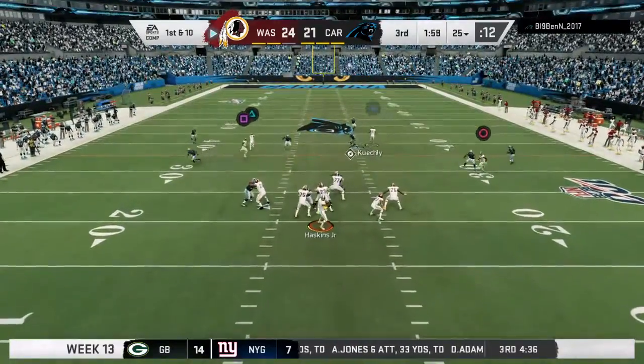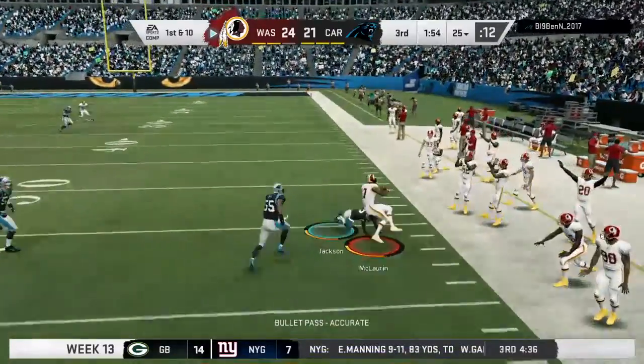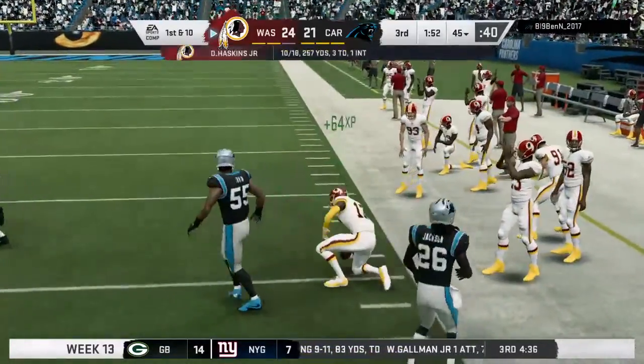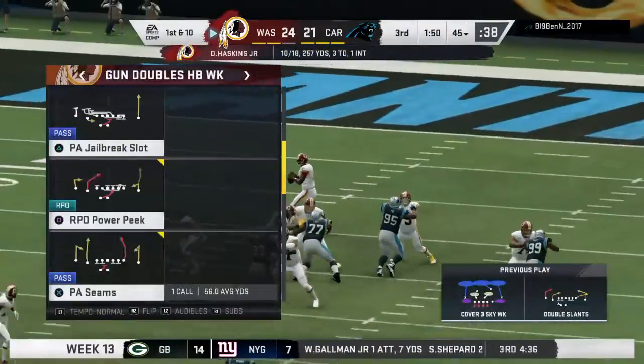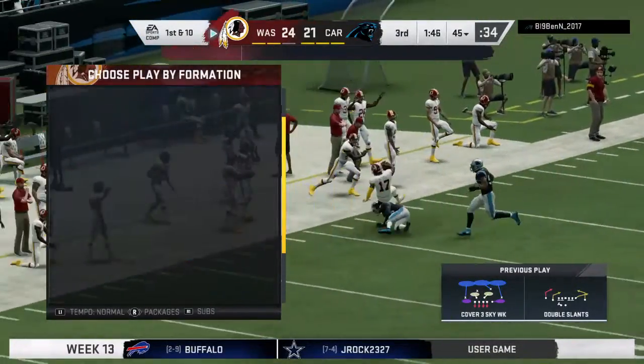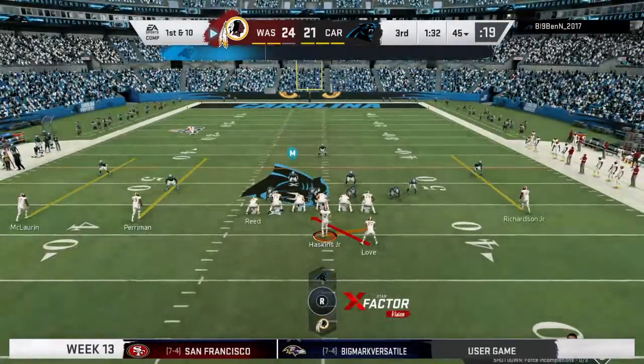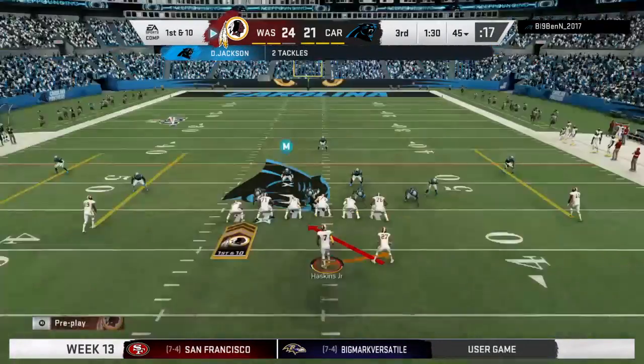Back to the air, Haskins after the pick 6. He finds an opening past the 40. Looking for McLaurin, and he's got him. And all the way up to the 45-yard line. Great way to start the drive. 20 big ones and a 1st down. The big play to start him out has him at the 45 already.